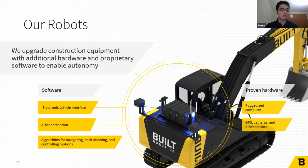And then also we use algorithms for things like navigating, path planning, and controlling, which essentially just means how do we make sure the robot is effectively able to control its tracks, control its motions, so that it can do the work that it needs to do and get around the job site. So unless there are any questions there, we can go ahead and move over to the next page.